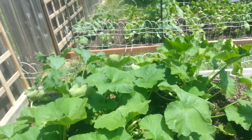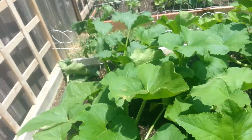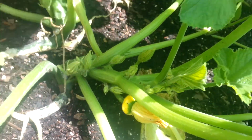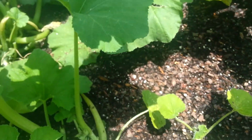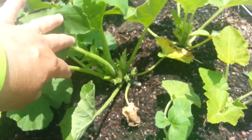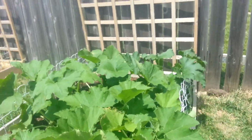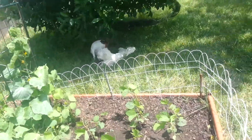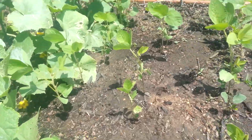This is our summer squash raised bed. And we're starting to get some fruit. You can see. It's looking good. This is another one of the new raised beds that we put in. Here in front is the edamame.